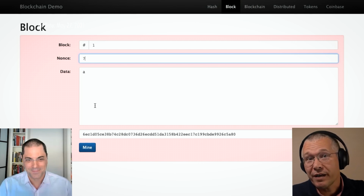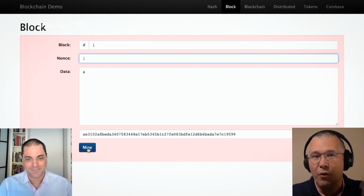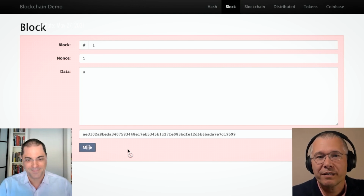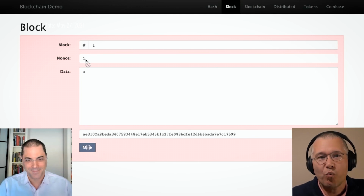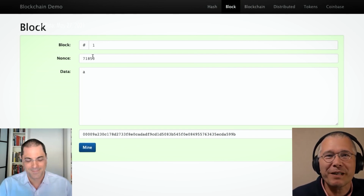So what we're doing right here is we're mining. Now, I bet you wonder what this mine button does. Literally, what it does is it starts at 1, just like what I was doing, but goes all the way up and does it automatically. And this is literally mining. So I'm going to hit mine, and it's thinking for a little bit, starting from 1, and it's going to go up to whatever number it needs to get to find a block that hashes out to something starting with 4 zeros. My computer was taking a little bit of time for it, but there we go.